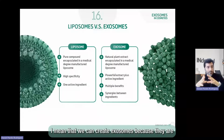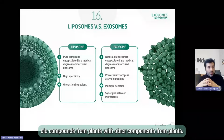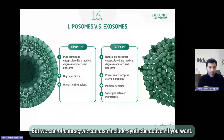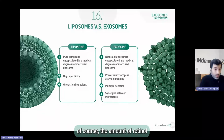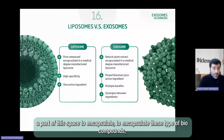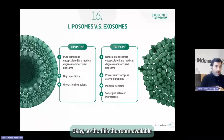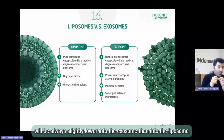I mean that we can create exosomes, which are vectors containing different biocompounds from plants with other compounds from plants, but of course we can also include synthetic actives if you want. We can include retinol also in the exosome. Of course, the amount of retinol that we are going to encapsulate into the exosome will be slightly lower than in the liposome, because to be an exosome, we have to use a part of the space for this type of biocompounds, the genetic material that makes a liposome an exosome. So the room available to encapsulate other actives will always be slightly lower in the exosome than in the liposome.